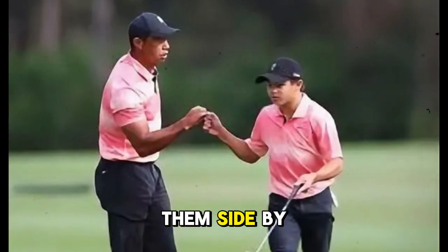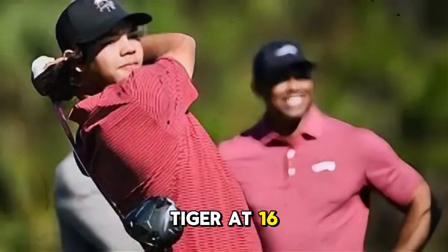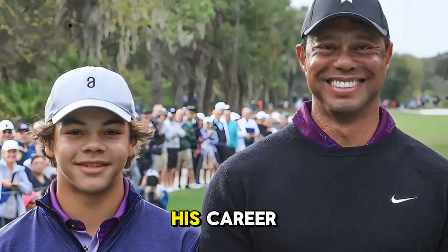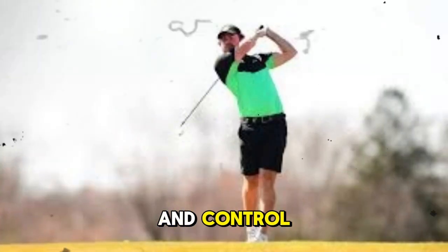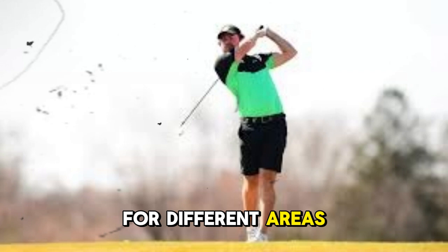Let's look at them side by side at similar stages of development. Tiger at 16 was already showing the explosive power that would define his career. Charlie, at 16, shows more finesse and control. Neither approach is better, they're different tools for different eras of golf.